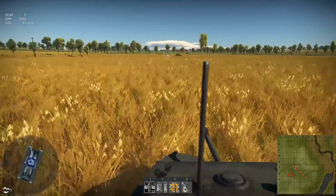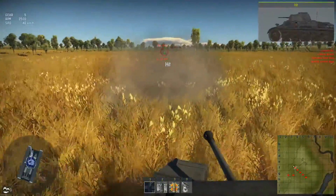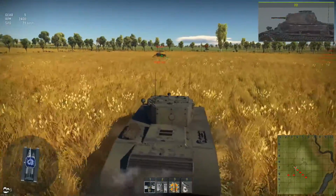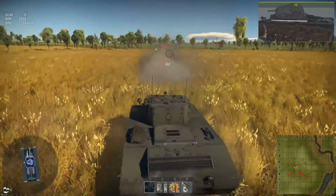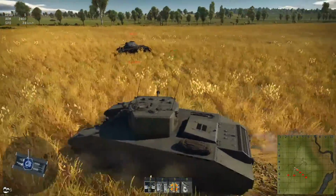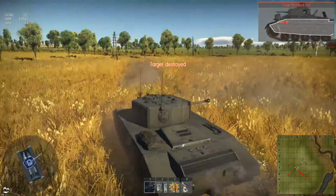And we got a 75mm gun on it still. No HE filler, so it's gonna take a while. Shoot again. Oh, that didn't work. There we go.